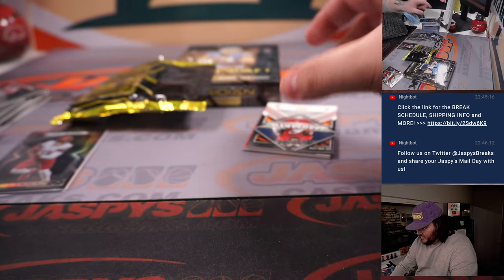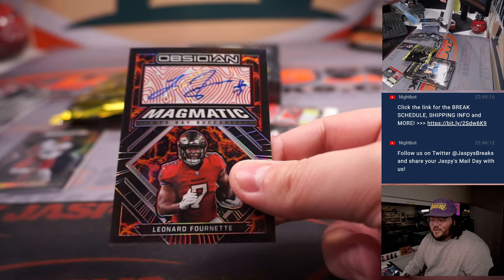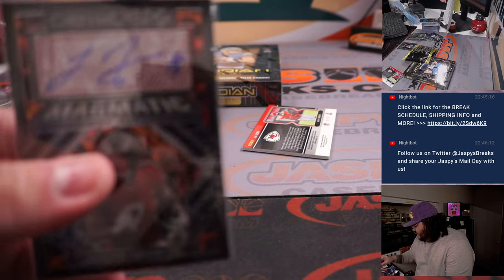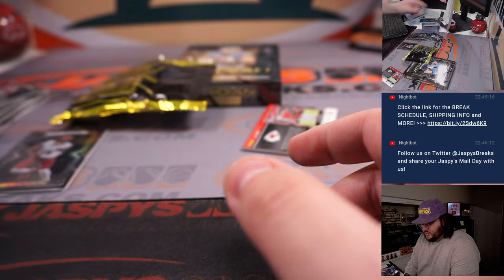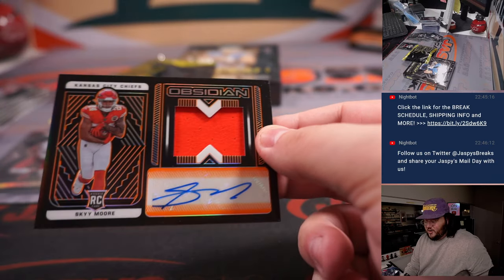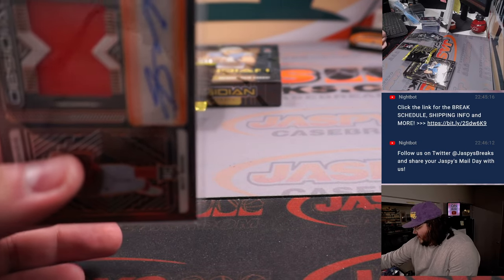Matt Corral, 1 out of 10. Magmatic. Leonard Fournette, nice one there. On the auto, 1 out of 10. Tampa in the R&B spot 1 going to Robert. 1 of 10. And a Sky Moore RPA. Kansas City Chiefs and Wayne.